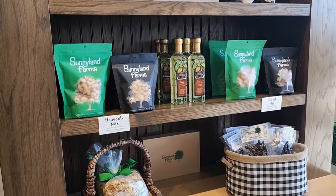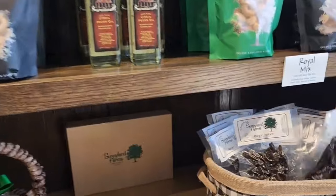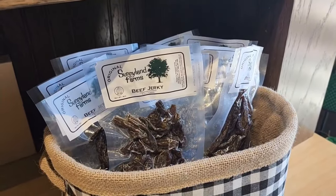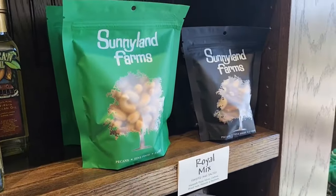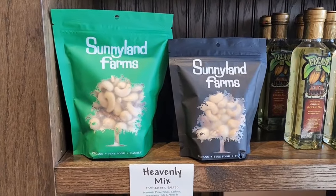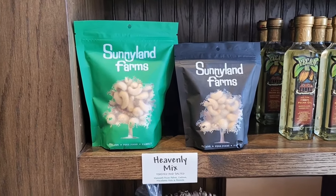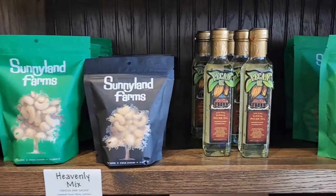We've got a pretty good mix of things. We have some of our beef jerky straight from Southwest Georgia, which everybody tends to love, bring a little bit of Georgia to Tennessee. Our Royal Mix and our Heavenly Mix are two of our top sellers. It's mixtures of different nuts within. Our Heavenly is our top seller that has our mammoth pecans, our cashews, our macadamia nuts, and our almonds in it. We also have a pecan oil that we push as well.